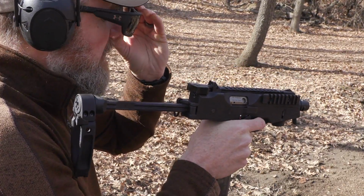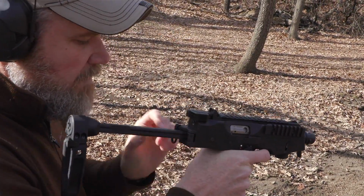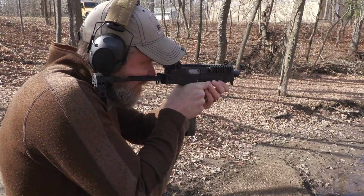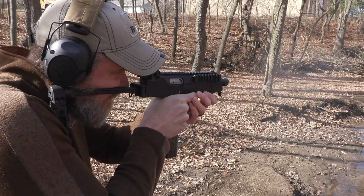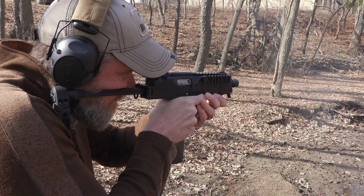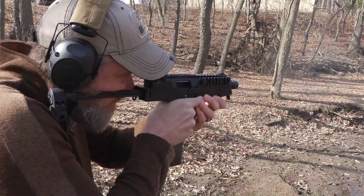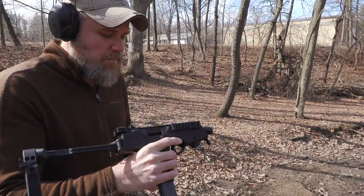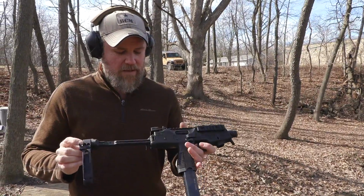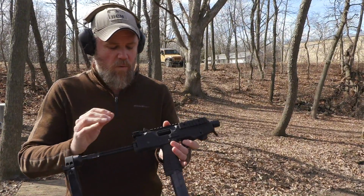Now I'm screwing up my glasses. Guys, I'm taking my glasses off. This length of pull is so short that my glasses keep getting hit by the rear of the gun. All right, there we go. Yeah, so the length of pull definitely feels shorter than from my SBR, and so much so that my glasses kept getting whacked by that.